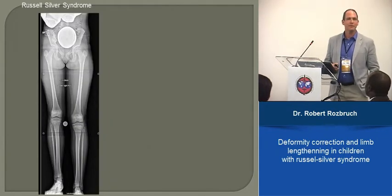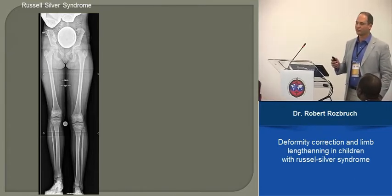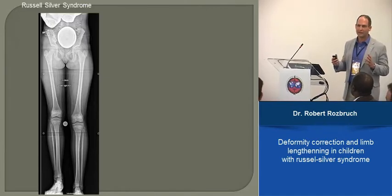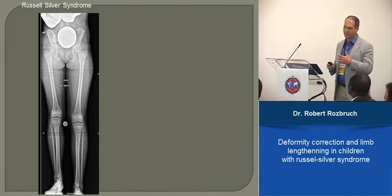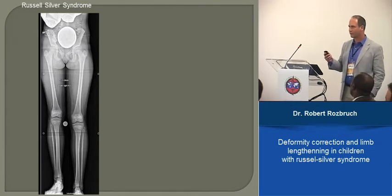How many people here have treated patients with Russel-Silver syndrome? It's a very rare condition. I think I have the world's largest experience, not because of anything about me, but because I have an endocrinologist at my institution who's the world expert. So I have seen all of these patients, and I will share with you some of the patterns that we have. In many ways, it's much more simple than other dysplasias.